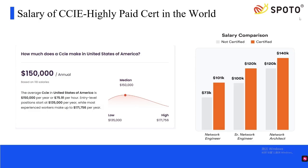However, do you know the CCIE salary? Let's see the CCIE average salary in the USA in 2026 as an example. The average CCIE salary in the United States is $150,000 per year. Wow, it's an amazing salary. You can see from the right chart, there are huge gaps in salary between certified and non-certified professionals. People with CCIE certification earn almost 20% more than the non-certified. So you can get an idea of why CCIE is so popular.